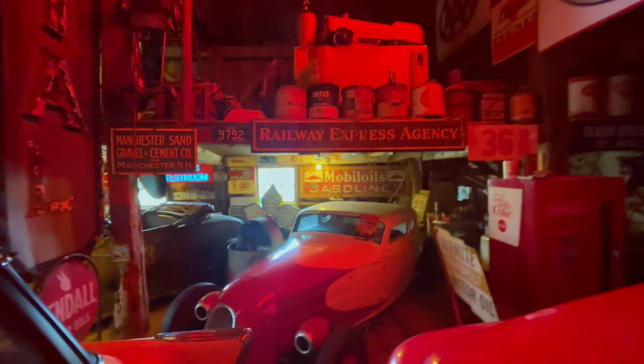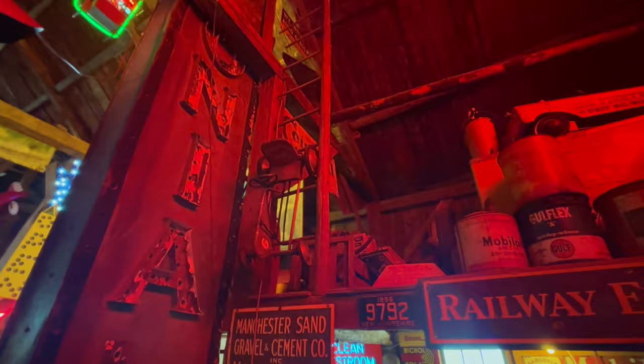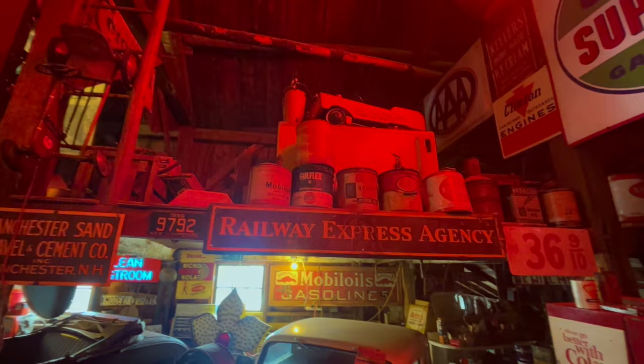Got an old vintage plank floor here. You just have to see it. I mean, this is as vintage as you can possibly get. Another sign here. You have to walk real slow. There's just so much here to see that's piled into this barn. A lot of nostalgia here.